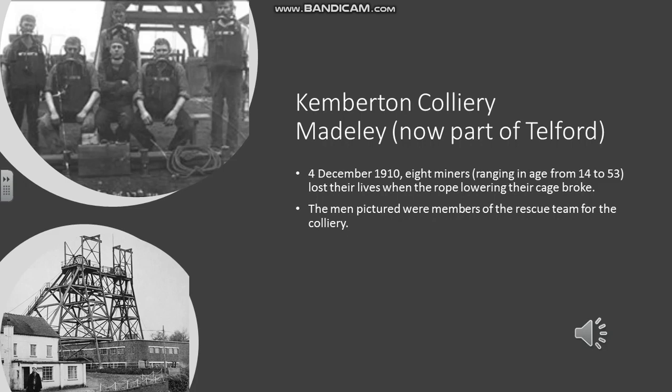But as always, there were accidents, and there was one notable one at Kemberton Colliery in Madeley. On the 4th of December 1910, 8 miners ranging in age from 14 to 53 lost their lives when the cable lowering their cage broke, an all too familiar cause of an accident. And in the picture there you have the rescue team who were formed to rescue people who were stuck down mines. I think the picture here was taken in 1912, and you can see they've got breathing apparatus. A very, very dangerous job indeed.